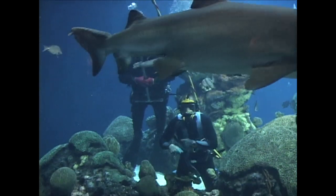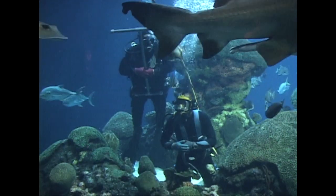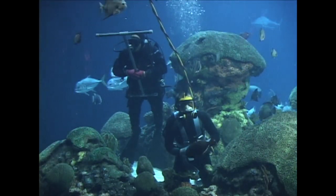And we started out with fresh water from the city. We took out the chlorine and the fluoride because the fish don't go for that. And we put in 100,000 pounds of salt, plus 11 other minerals to get this just right for all these fish.